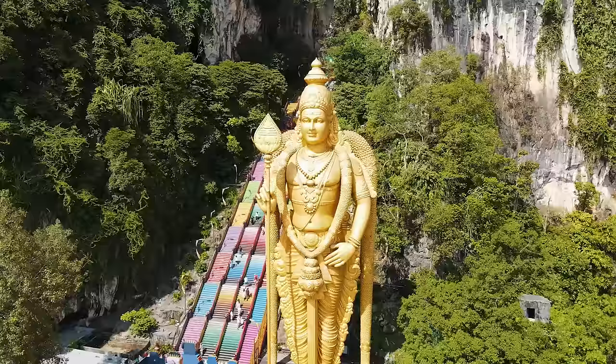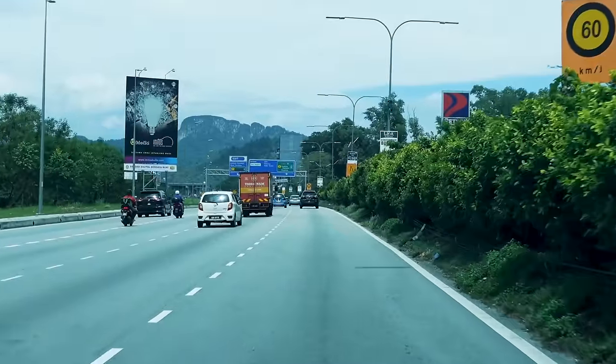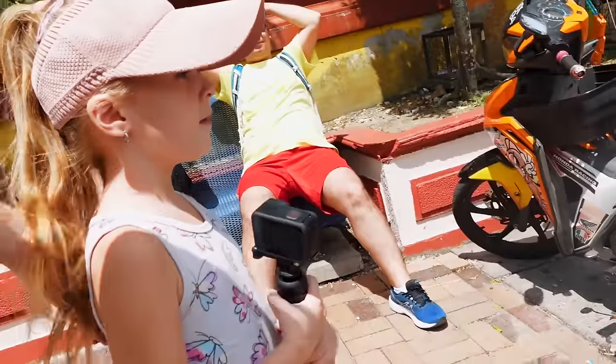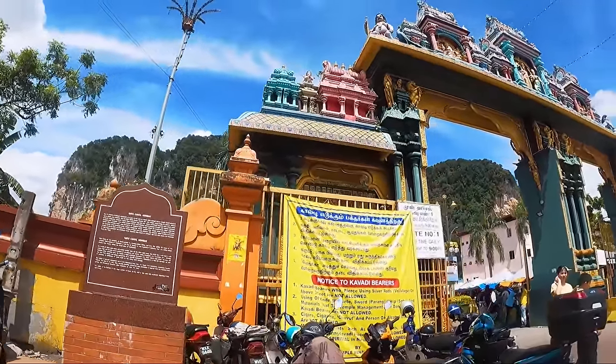Wow. Hey, we're heading to Batu Caves here in Kuala Lumpur. It's about a 20-minute car ride, so we're gonna hop in a Grab and head over. Sammy's gonna help me film today with the GoPro. We've made it. The ride here wasn't so bad, but once you get here, there's a lot of traffic. We're walking down the sidewalk. Ready, sis? Yep. So this is the entrance, as you can see.